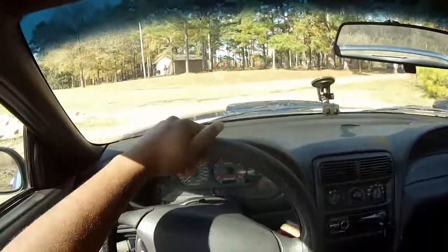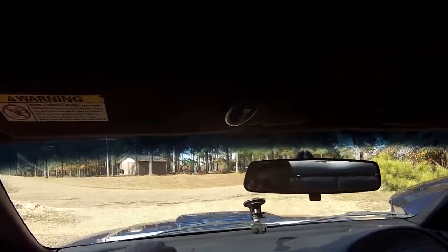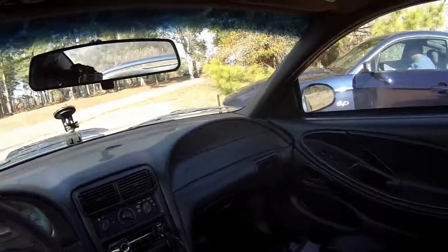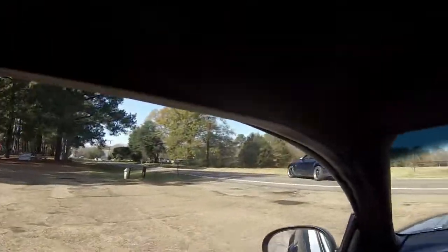So we finna go and get this started up, and it's rough because it doesn't really idle by itself all the time. That was my power inverter. I got it plugged up, charging my camera, and I can only let one window down. This one, you can see it has some serious power.